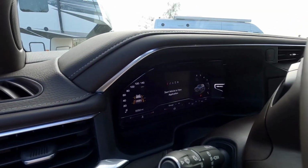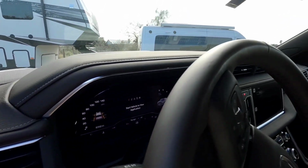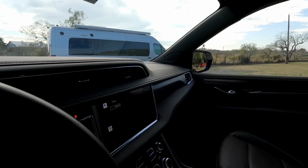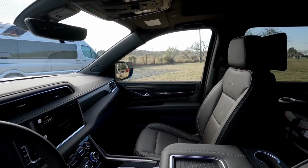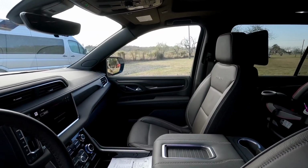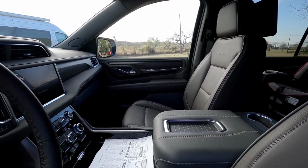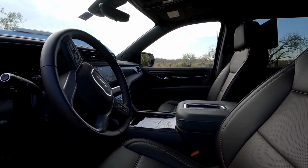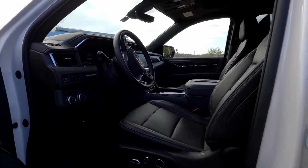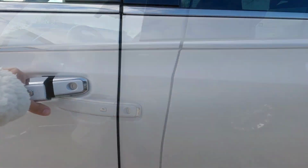It's absolutely gorgeous. Like I said, I felt this ride was a lot quieter on the Denali compared to my Ford. Now my Ford is smooth and it is quiet, but you can hear the road noise a little bit more than you can on the Denali. And I wish my Ford Expedition had a quieter ride. It's not too loud, honestly.